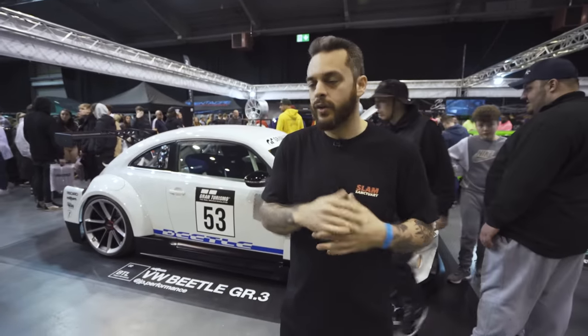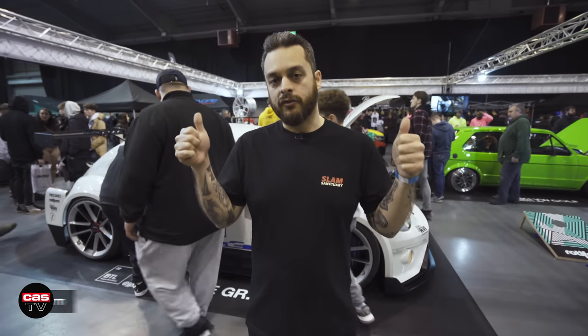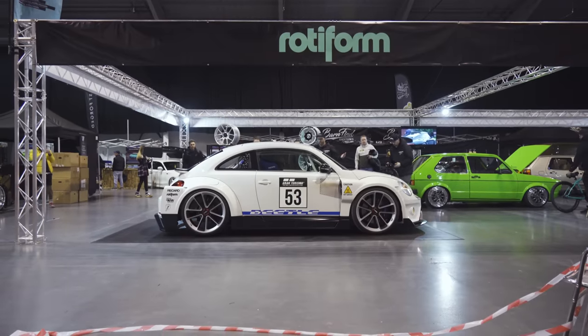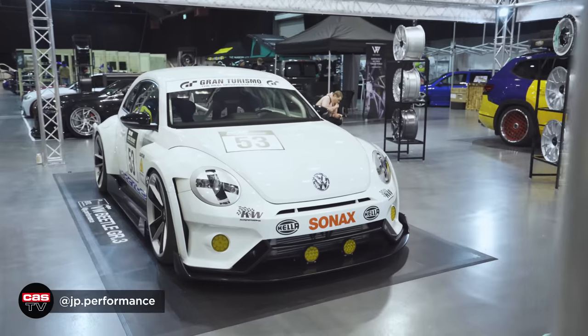Okay, so in the last video, I took you through the Airlift Performance stand, all the cars we had on show. We're gonna kick things off in part two with the Rotiform stand. These guys have got a huge display here at Ultimate Dubs. First thing that's got loads of interaction is JP Performance's Beetle GT.